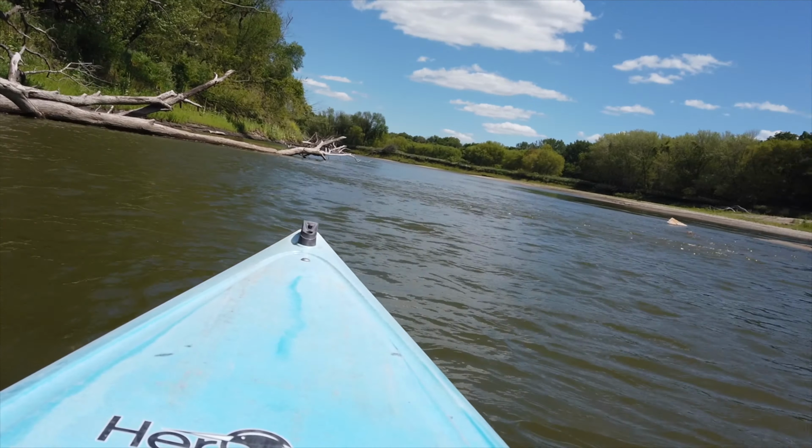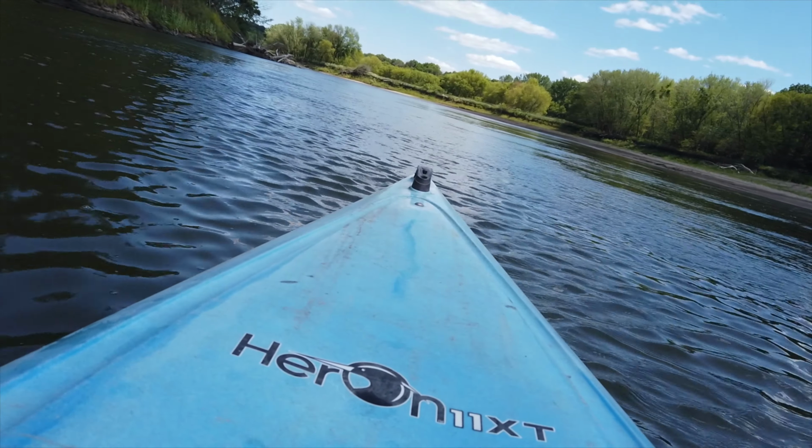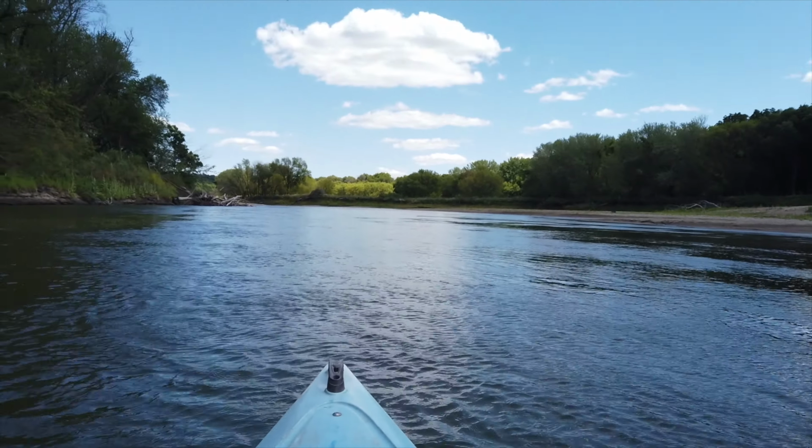This stretch of river is officially designated a meandered river. It means that the state owns not only the water and the bottom of the river for the public, but also the shoreline up to the high water mark. Camping along the river is permitted.